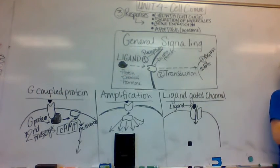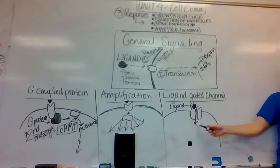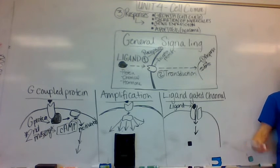Ligand-gated channel can also be closed. So maybe it's naturally normally open. The ligand hits and shuts the channel, and then maybe that starts off your signaling cascade. But just know that when this is the case, a ligand-gated channel, we're typically talking about a signaling pathway being started, and not just opening it for something the cell needs to enter. Not like osmosis or something, but actually starting a signal. So those are just some variations.